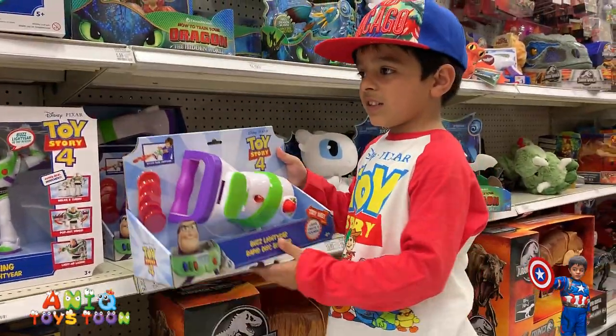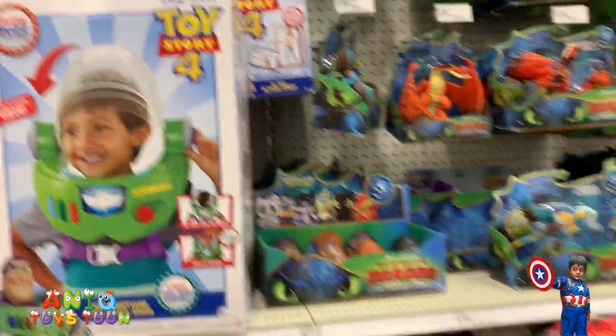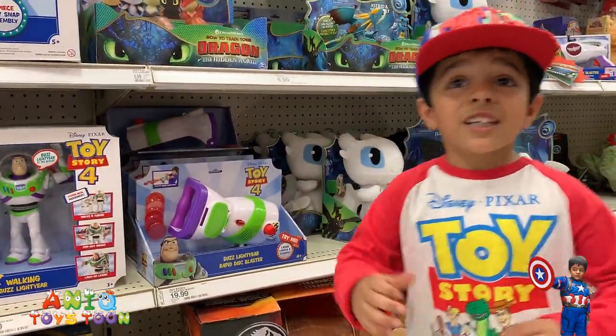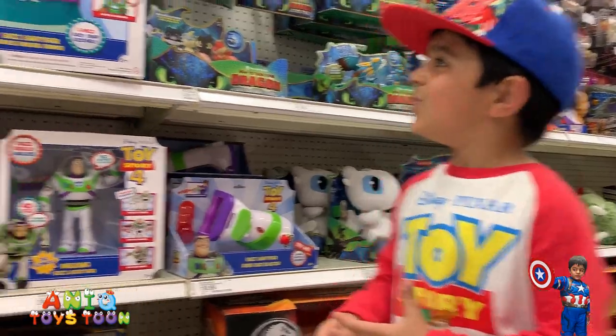That's the blaster? Yeah. All right. What else do we have here, Anik? Oh, it comes with the discs? And it can shoot the discs. All right, so cool. Awesome.